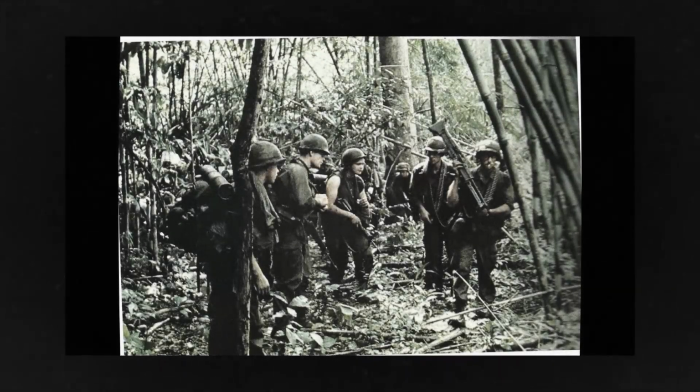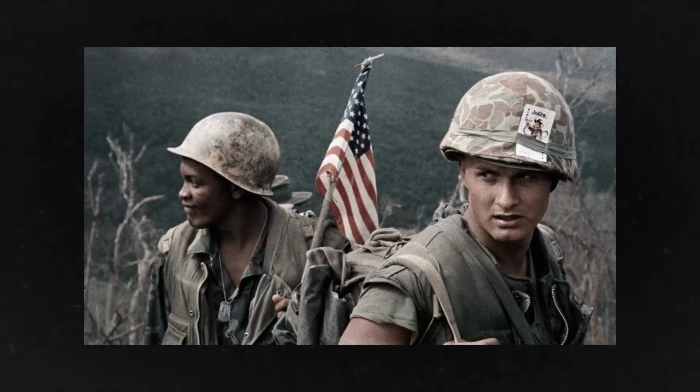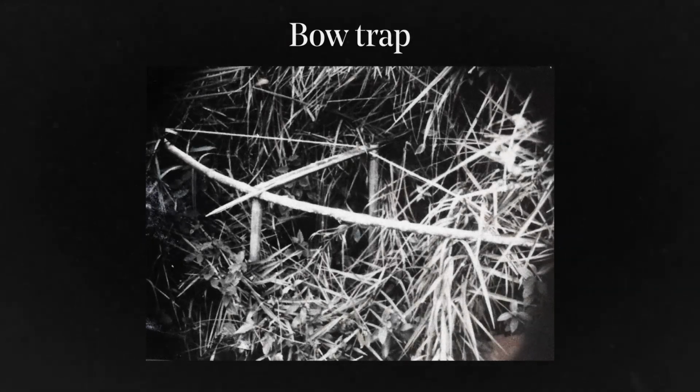American soldiers had to endure countless dangers in the jungles of Vietnam, but some threats were as silent as they were deadly. Among the cruelest and simplest traps used by the Viet Cong was the bow trap, a weapon of pure patience waiting in the shadows for its next victim.